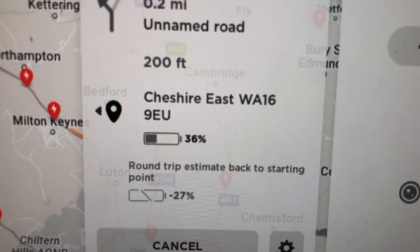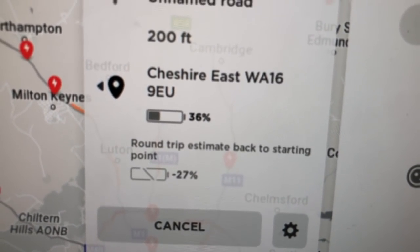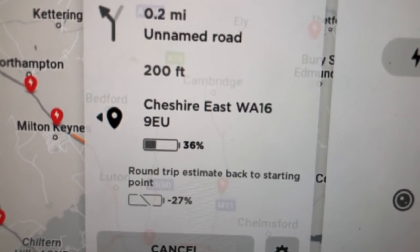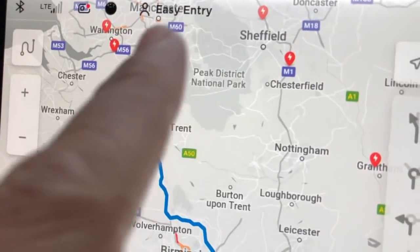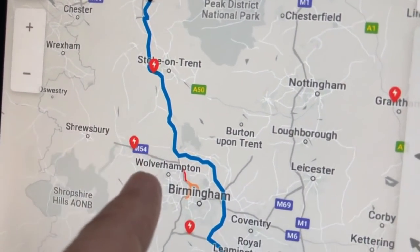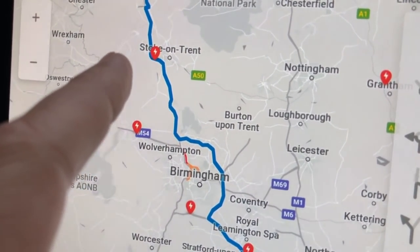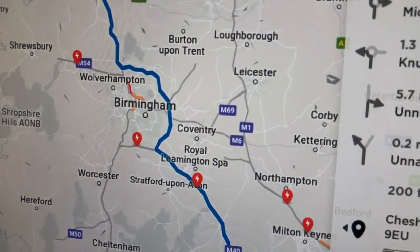So I've put in the location I'm going to, and it's saying I'm going to be minus 27% when I get home. So obviously I need to supercharge on the way back. So it's plotted the route, so that's where I'm going up here, and on the way back I'm guessing it's going to stop me at Stoke-on-Trent, which I think is Keele Services, or down in Stratford at the supercharger there.